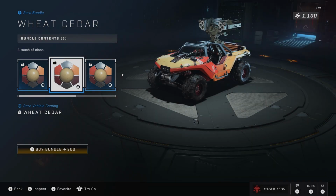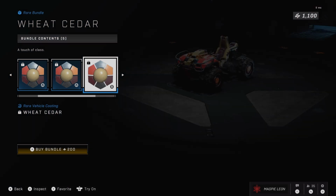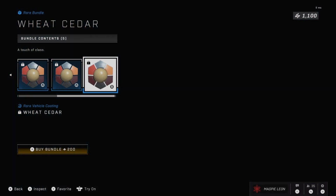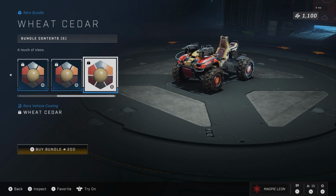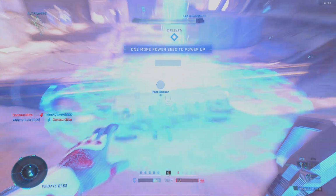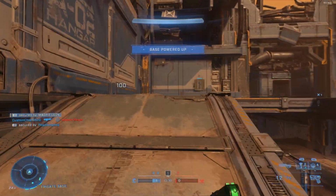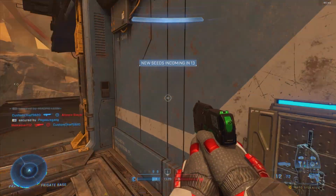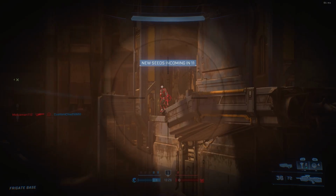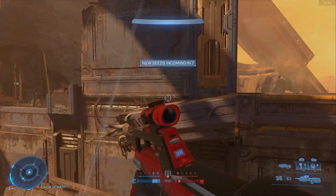You of course get the Wheat Cedar vehicle coating for the Warthog, the Razorback, the Rocket Hog, the Mongoose, and the Gungoose. This coating is by no means the best, but I think for 200 credits for 5 vehicle coatings, this is actually a solid bundle and one of the best vehicle ones we've seen. We had some other vehicle ones released recently that were basically the same price, but only gave you like 2 vehicle coatings or only gave you 3. So I think this one is much better in terms of value, and the coating does stand out enough. It's not necessarily the best, but I could understand the appeal here.